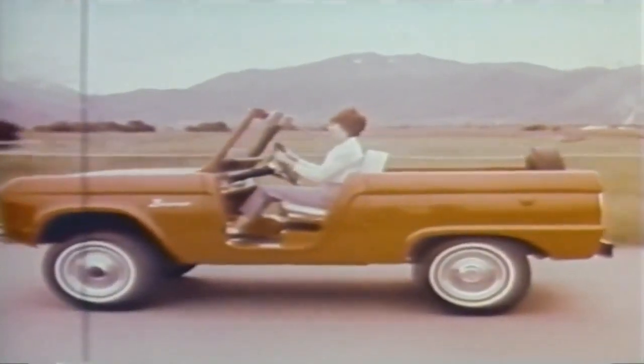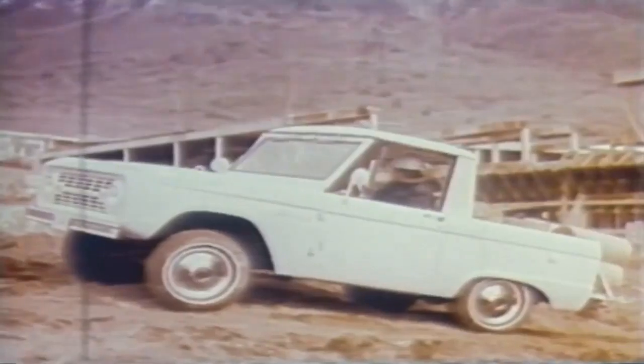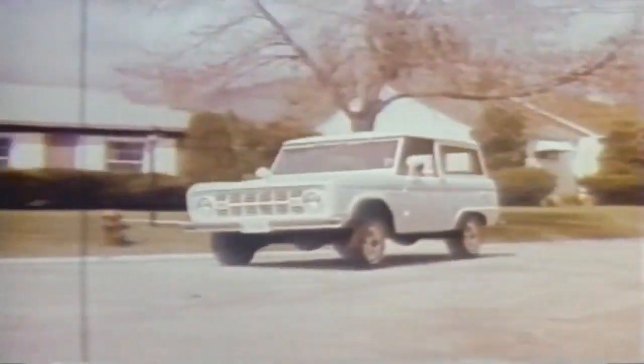Bronco Roadster, built for fun. Bronco Sports Utility, a do-anything workhorse. Bronco Wagon, family carry-all. Tame a Bronco, a new V8 Bronco at your Ford dealer.